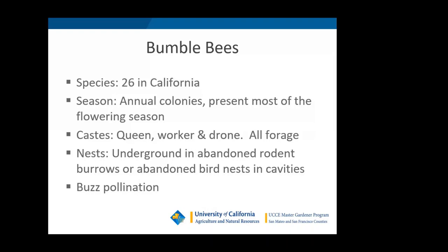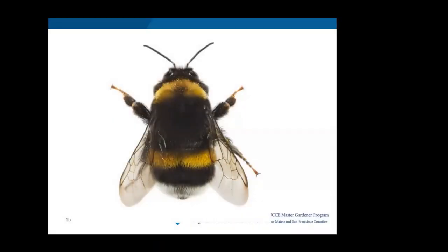So they kind of have a hive, except they don't collect honey in the hive like European honeybees do. They just collect enough to sustain themselves, the workers and the queen and the new babies that are being laid and developed. And this is what a bumblebee looks like. They're furrier looking and have long wings.